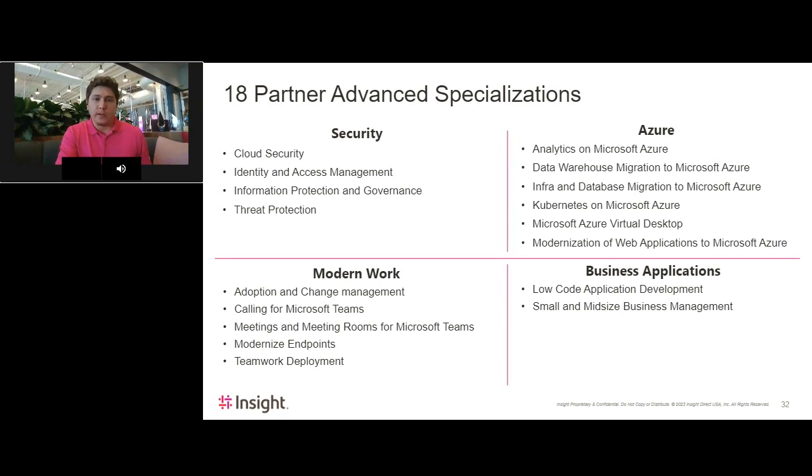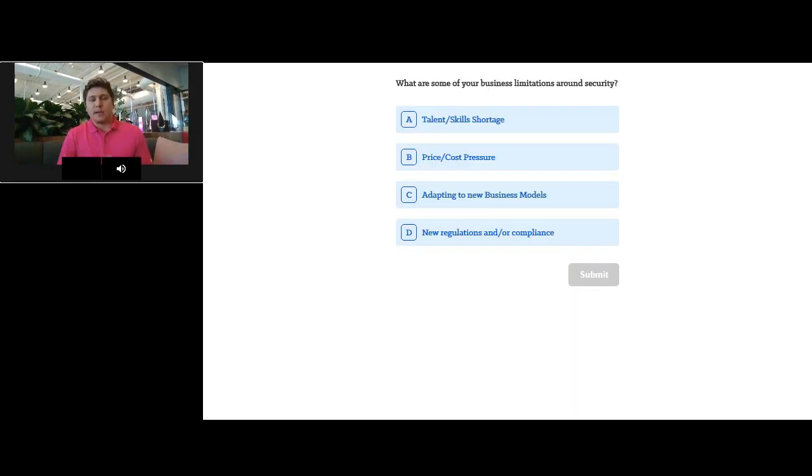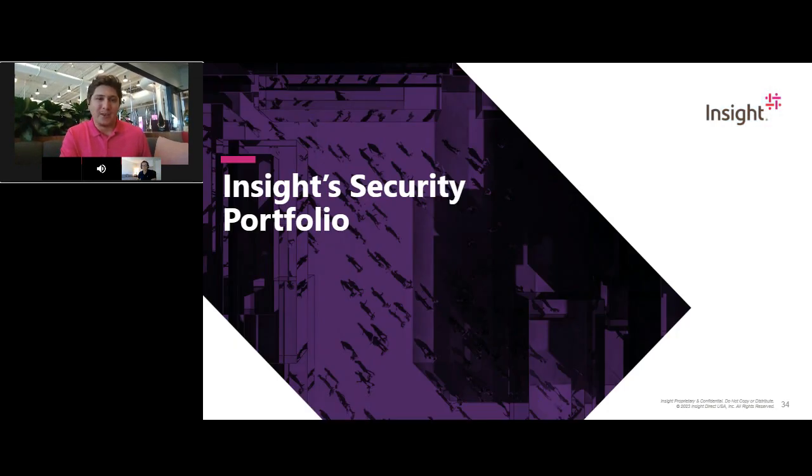There are only 4 that you can get as a partner with Microsoft, and Insight has achieved all 4. So with that being said, I'm going to have a polling question here, and this is just going to ask you a little bit about some of the business limitations around security, just to get a feel for what you guys are facing in your environment. And after that, I'm going to pass it over to Adam Duffy. He is our service product manager, covering a lot of our managed services, and he'll be able to talk through some of the Insight go-to-market around security. And then he will pass it to David, who is our owner of security, cybersecurity services with Insight. So with that being said, Adam, I'd like to hand it off to you here, and looking forward to hearing.